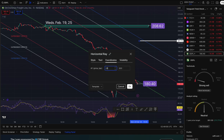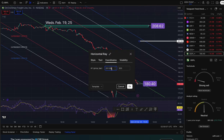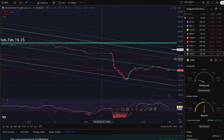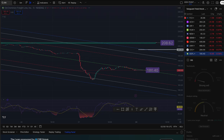Is right there. Oh wait, 201.53. I want to be precise. There. And then we have this gap. So fingers crossed that we will get there. And the last one I want to go over is going to be Dollar General.